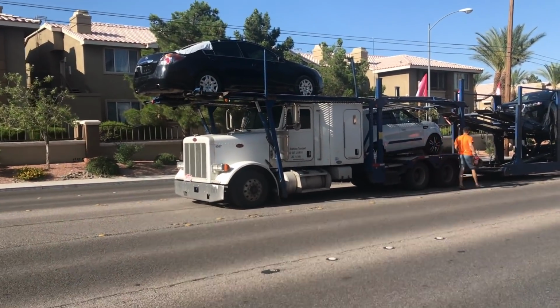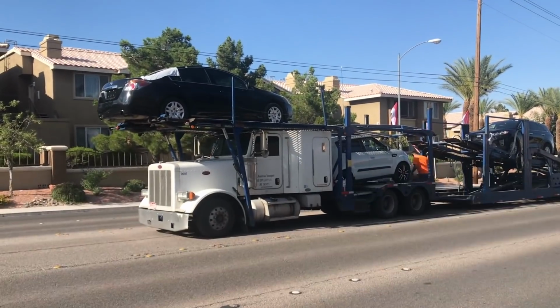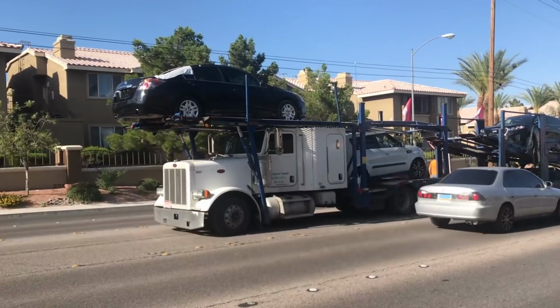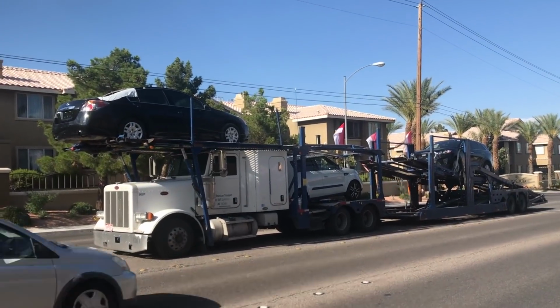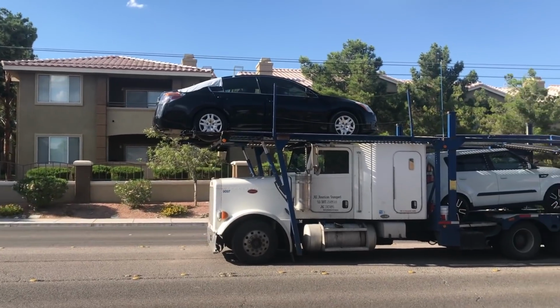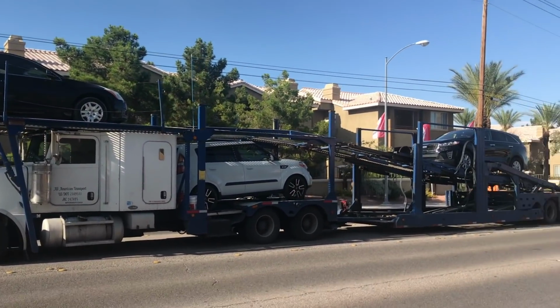Man, it got here really quick. He just picked it up yesterday about 2 o'clock. It's here today about the same time. So 24-hour turnaround with these guys. 400 bucks, can't beat it. It looks really, really good. I can't wait to get this thing off.